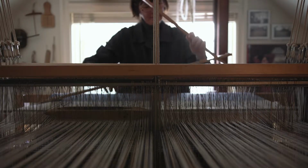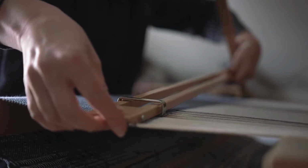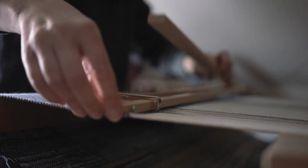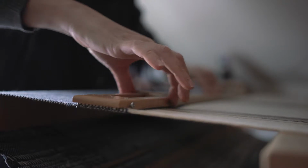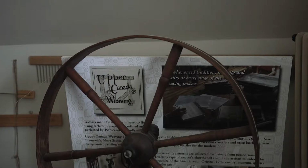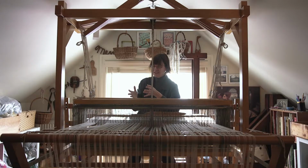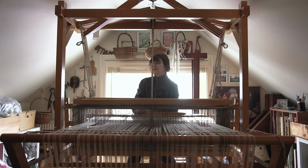I was really quite obsessed with quilts for a time, and then I found out about weaving. I kind of gave up quilts because I just thought weaving is where it's at. I'm taking that fabric back a step. So instead of taking pre-made, factory-produced fabric, I was able to produce fabric that I wanted to produce.